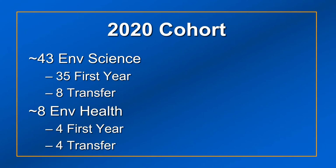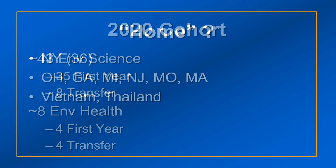So what does it look like? Your incoming cohort of 2020, there are 43 environmental science students. 35 of you are first year, 8 are transfer. There are 8 environmental health students. Half of you are first year and half of you are transfer.